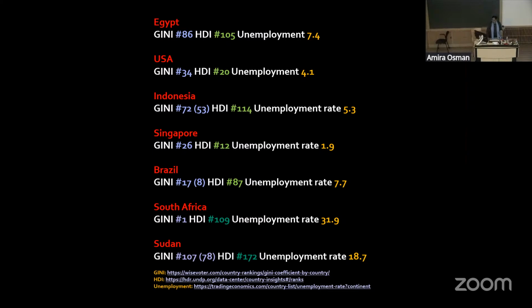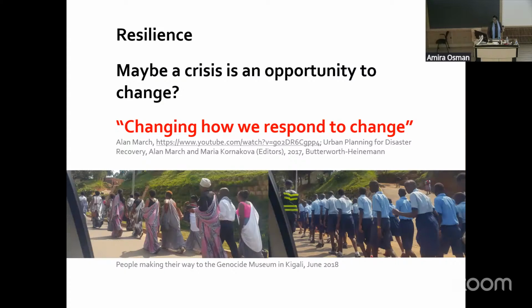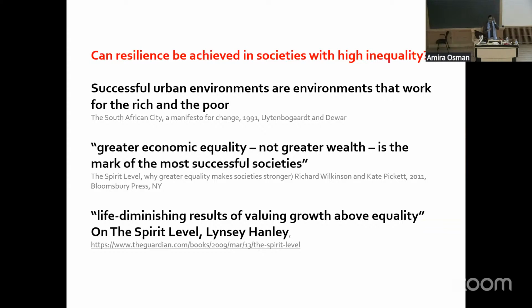I just did a quick Google search, but it doesn't seem that the USA is doing that great in terms of inequality. But if you go further down, South Africa is number one in terms of inequality. And very sadly, tragically, actually, it has held that position for a long time. I see Brazil is doing better now. So again, create inhumane environments and people will respond likewise. I'm actually going to skip this slide if that's okay, you can read it. But I just want to go to this one. In terms of inequality, can resilience be achieved in societies with high inequality?